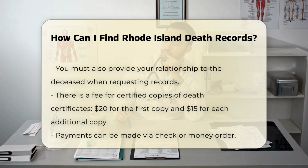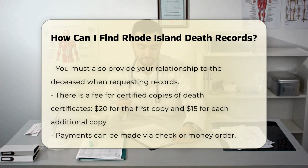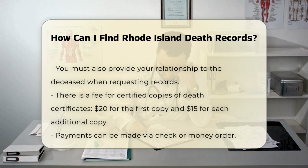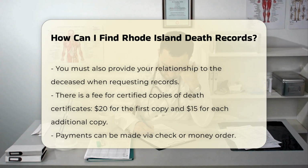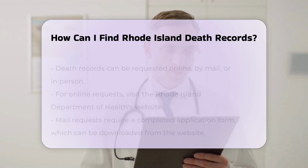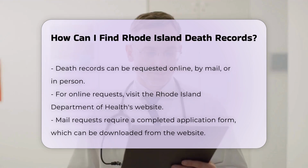There is a fee for obtaining a certified copy of a death certificate. As of October 2023, the cost is $20 for the first copy and $15 for each additional copy requested at the same time. Payment can be made via check or money order.